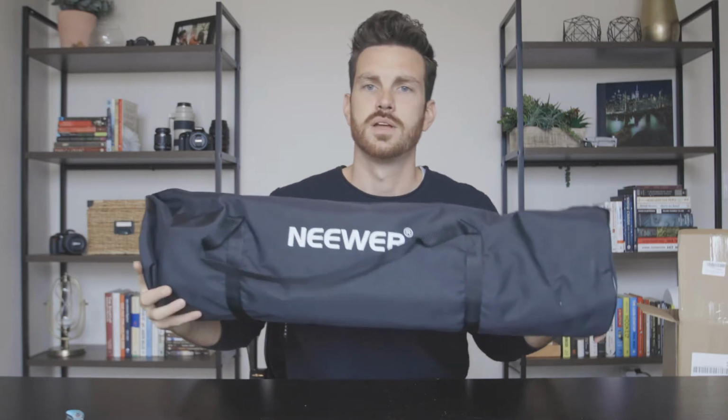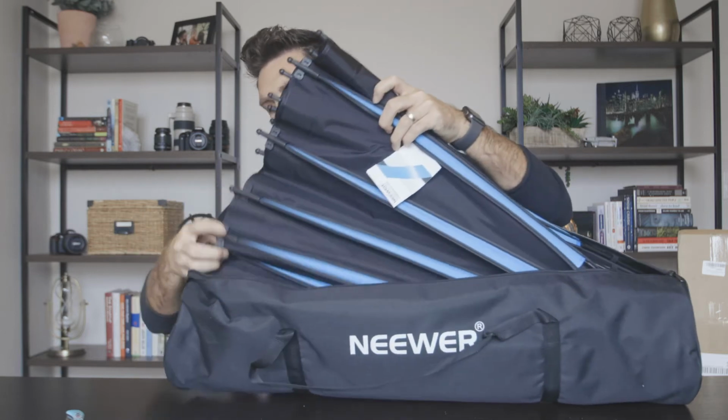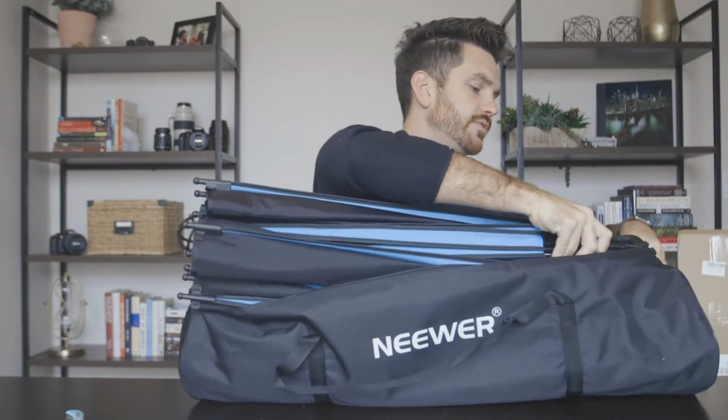First up, of course, it's Neewer. Everything I got that I'm gonna open today is from Neewer. What is this though? That's what I thought. Softbox comes with diffusion. The softbox itself. I'm pretty excited for this.